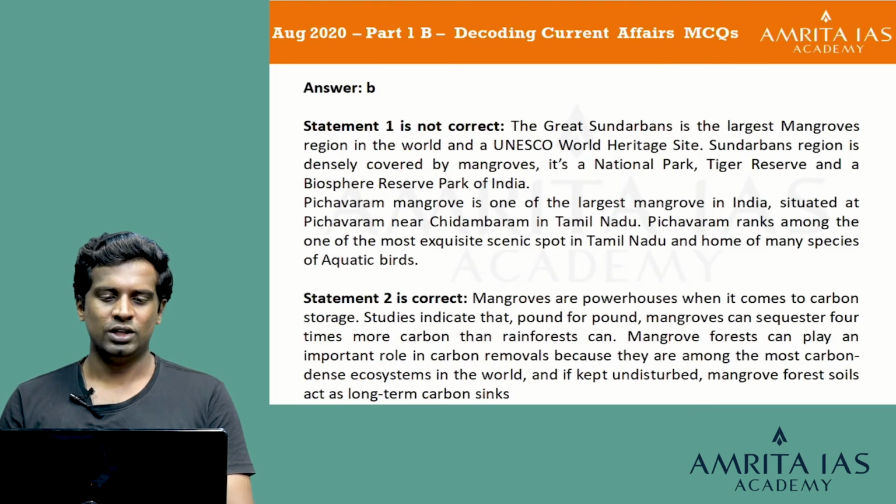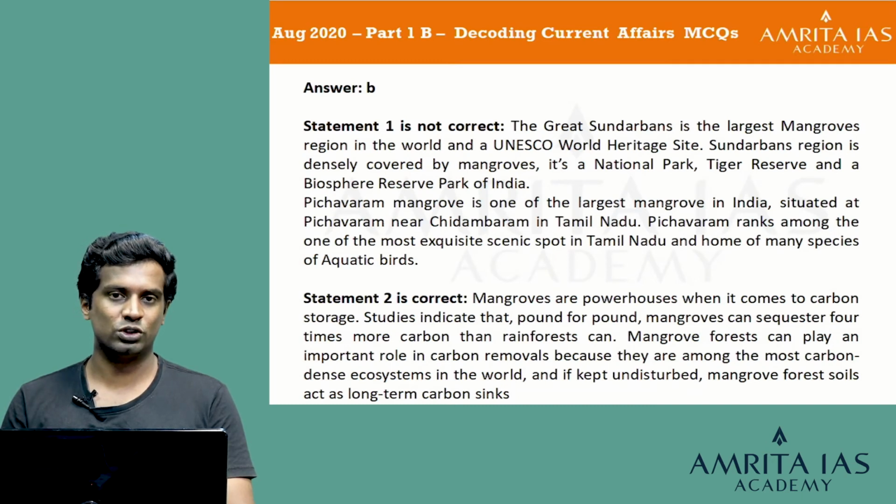The answer is B. Statement 1 is not correct because the Great Sundarbans is the largest mangrove region in the world and also a UNESCO World Heritage Site. Sundarbans region is densely covered by mangroves. It is a national park, tiger reserve and a biosphere reserve park of India. Pichavaram mangrove is one of the largest mangroves in India, situated at Pichavaram near Chidambaram, Tamil Nadu.